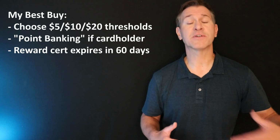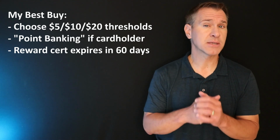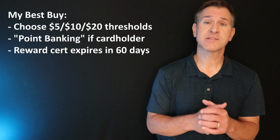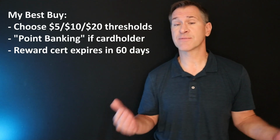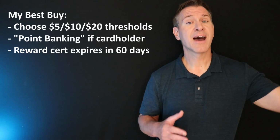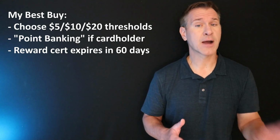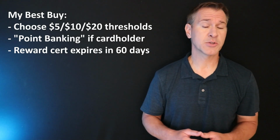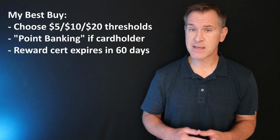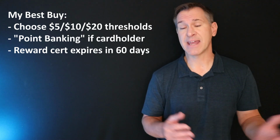You can also set your thresholds a little bit higher if you want to get your reward less often, but your reward to be higher, because the reward certificates that you get are only good for 60 days in most cases. So you only have a couple of months to use them. So for some people, you might want to set those thresholds higher. Now, there are some set thresholds if you do not have a Best Buy credit card. However, if you do have a Best Buy credit card, you have what is known as points banking, which means you can set your thresholds even higher than you could if you do not have a Best Buy credit card.